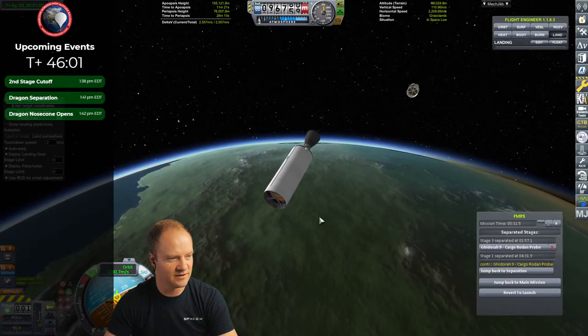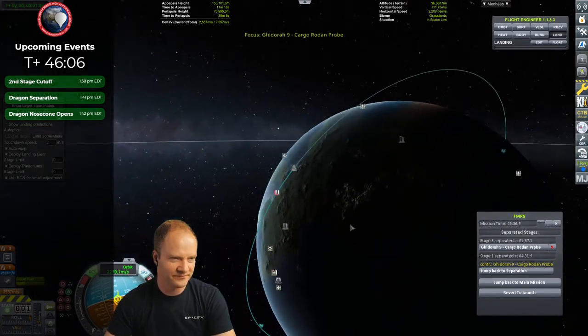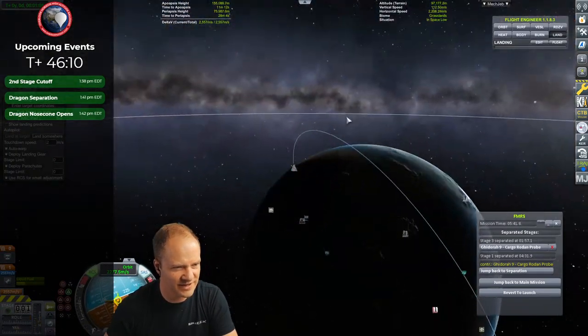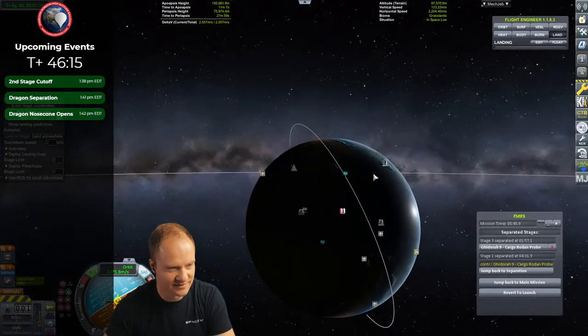Second stage has no landing gear. Yeah, there's no landing. We're just gonna crash this into the ocean, just like the real thing. Except I don't know if I'm lined up with an ocean anywhere. We might crash it into land.